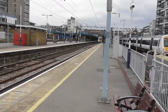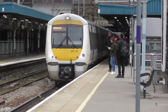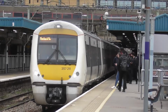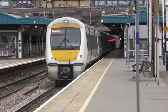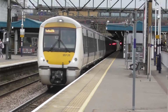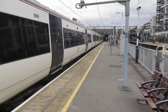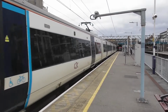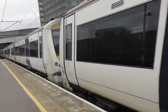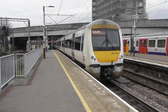357 045 towards Grays. Finally, for this clip rather, a service from Shoeburyness to London Fenchurch Street, 8-car service, 357 211 at the front. Nice. Okay, departing Barking is a pair of 357s from Shoeburyness to London Fenchurch Street. Sorry, did I say Grays? No, Shoeburyness. 357 211 and 357 034.